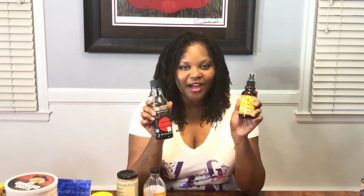Tamari. This is my favorite. As you can see, it's almost gone. This is a gluten-free soy sauce. It has 7 times less salt than soy sauce, but it has more of that umami flavor. So any type of Asian dish that I'm eating or preparing, I always use tamari. If I run out, then I use the liquid aminos. So these are great options. If you've never tried them before, I think you should give them a try. I think you'll be very surprised with how flavorful they are.